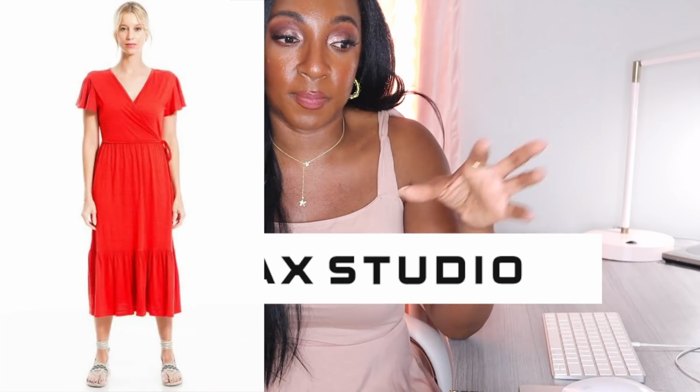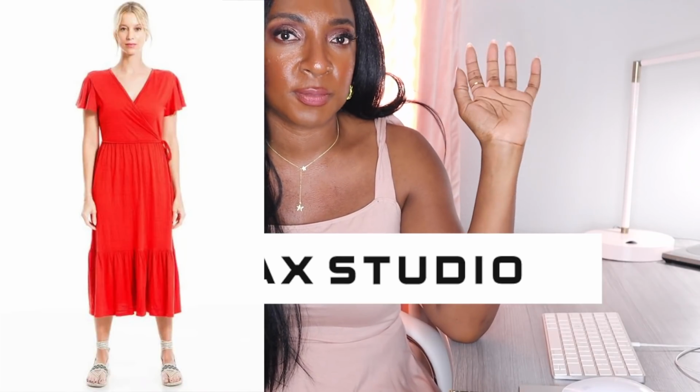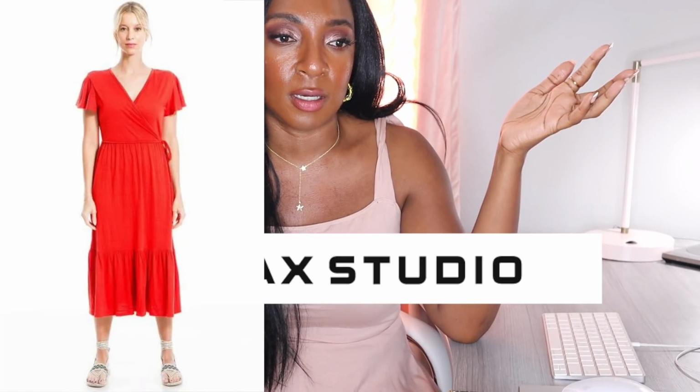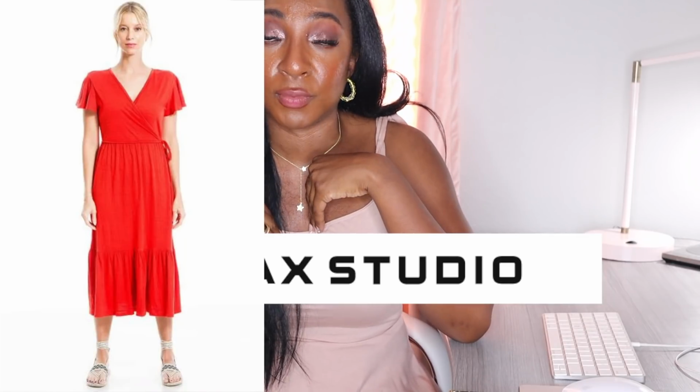I love picking up the petite sizes, the plus sizes. Those tend to do the best for me in that brand. And then a lot of the stuff that they make, I thrift for myself. I wear it to work.